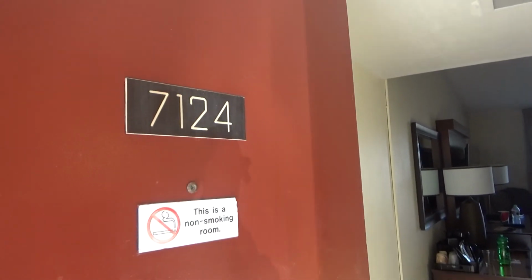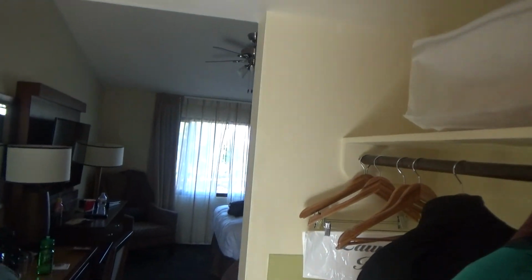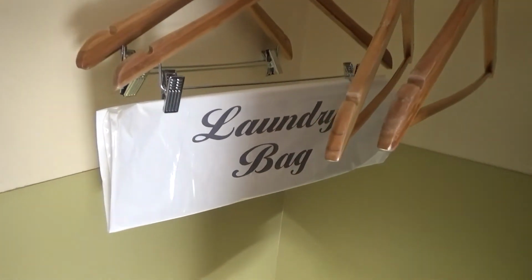Anyways, we're staying in room 7124. It's also a non-smoking room, which is good. So when you walk into this room, you got the bathroom, which is on this side instead of over there. And the reason why it's not over there is because there's a window that looks out into the forest, and you got the closet here. Let's start off with the closet. It's down there. You got your grip rack, some coat hangers, extra laundry bag, and some extra pillows and blankets in there.